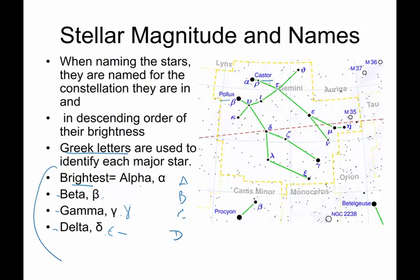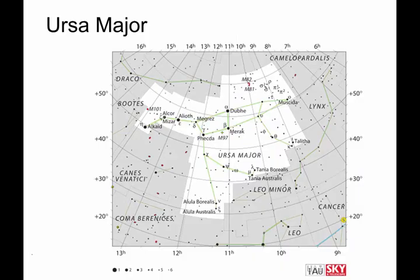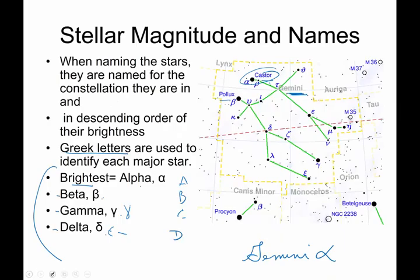The brightest star in the constellation Gemini is Gemini Alpha. So the Gemini Alpha star is Castor. Okay, Castor is the alpha star, meaning it is the brightest in the Gemini constellation. Okay, what is the next brightest star in the Gemini constellation? That would be Pollux. Pollux is the beta star.